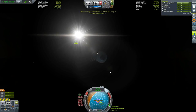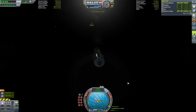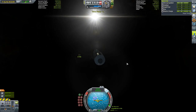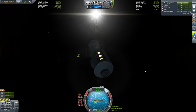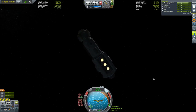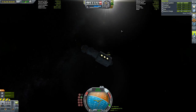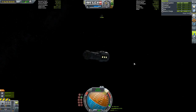Now in this case, let's get a bit closer again. 3, 2, 1. Okay, what do we do now? In this case, I think we want to go retrograde. I'll give a little RCS control. Hopefully it works. There's our telescope. Okay, a little faster than that, please.